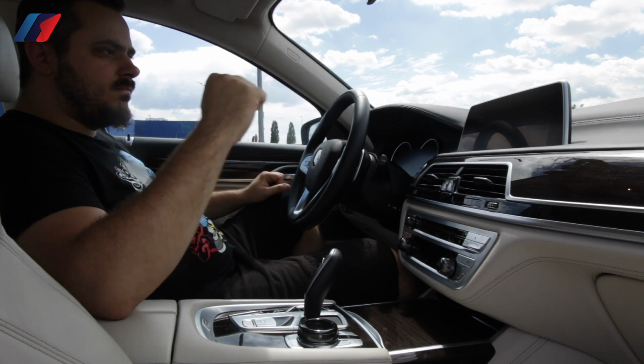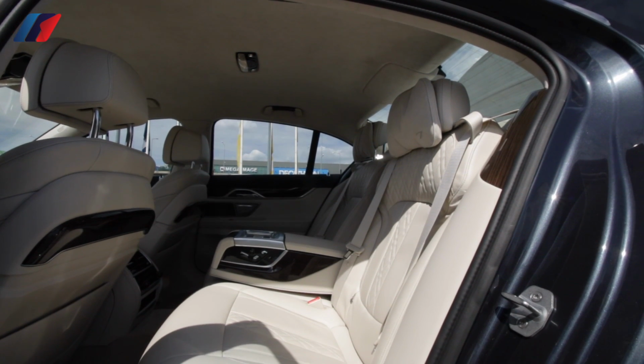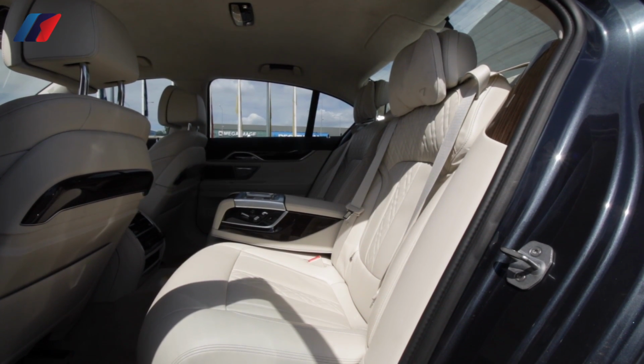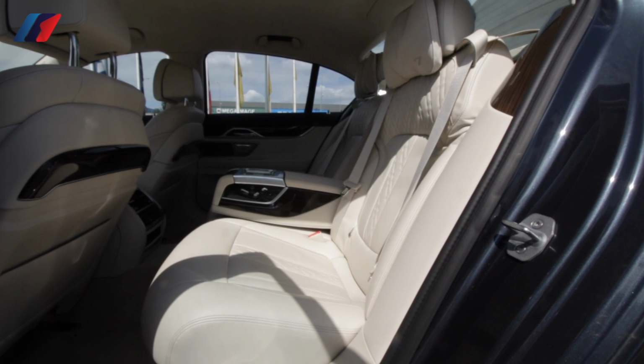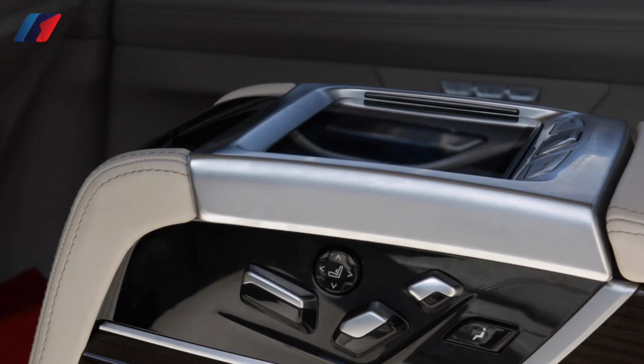In the back, we have the same setup as in the front: electrically operated heated seats with memory control, but the seating position is a bit too tall for my taste. You can adjust the seats by the controls located in the back armrest, where we also have another way to control some of the car's functions.